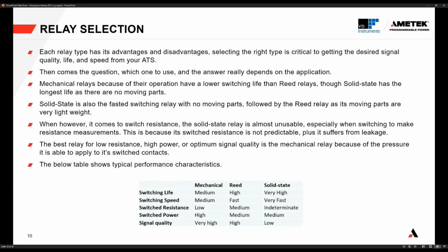For example, if you are looking at measuring a low voltage or a resistive measurement or something like that, then a solid state relay is almost unusable. And the reason for this is that it suffers very high resistance when you switch your signal with it. So when you put it in the path of your signal and you turn it on, it will add a resistance to your signal path.